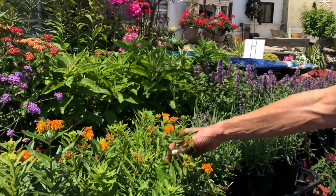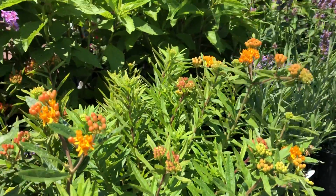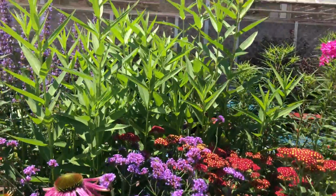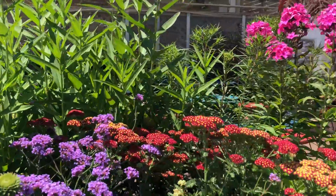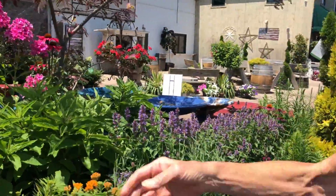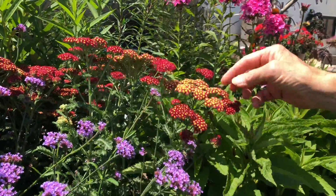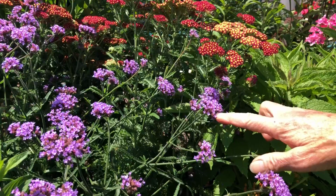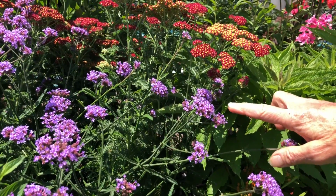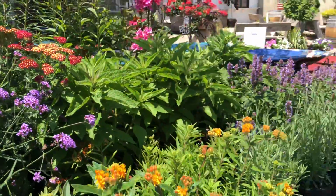This is butterfly milkweed, and then we have the tall variety of milkweed back behind me there. It's not quite coming into bloom, but it will be blooming soon. Other plants that butterflies like, this is yarrow. Comes in a variety of colors. They love to perch on top of it and sip nectar. Right next to it is verbena. And this technically is an annual, but will self-seed and appear in your garden time after time.